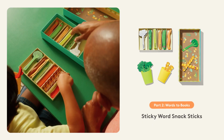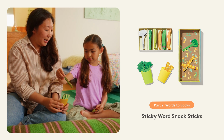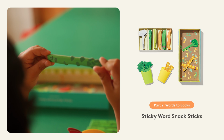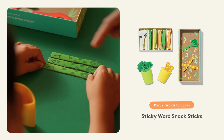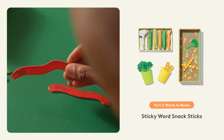One hard part about the English language is that while most words follow the predictable patterns taught in phonics-based programs, there are rule breaker words, or sticky words, that don't follow the rules. Research shows that children learn these words best if they use the phonics skills they have to sound out the parts of the words that follow the rules, and memorize the parts that do not.